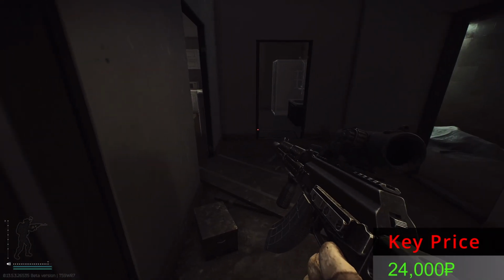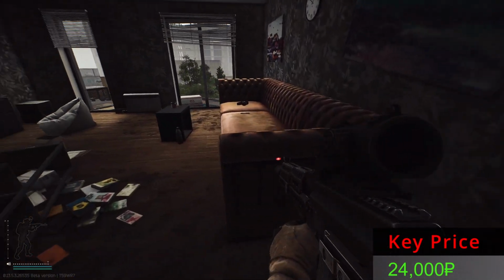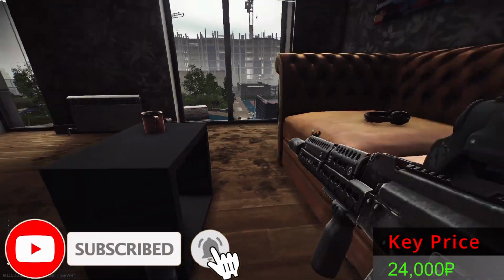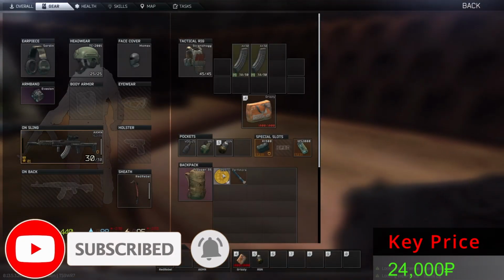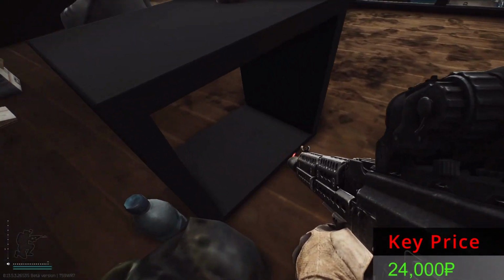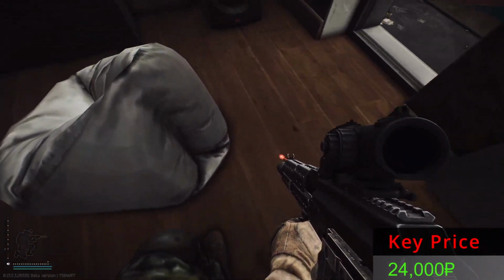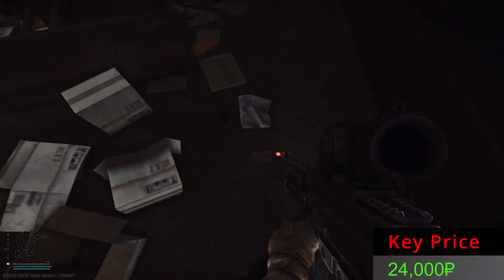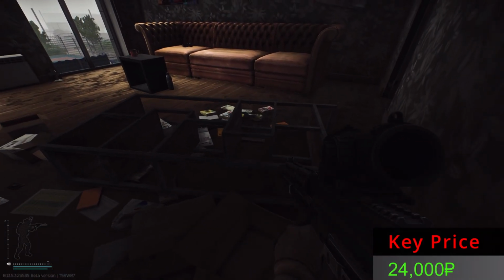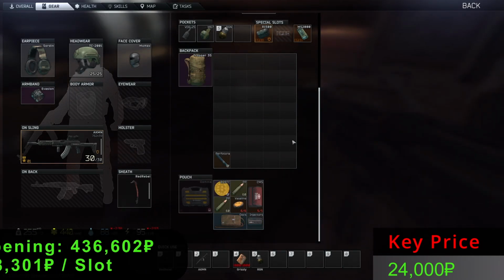Halfway. Door number 5. Anything good inside? We have the mighty BTC and we have a perforator. Perforator, yes. A very pog opening. Nothing else. But you have the BTC and the perforator from door number 5.